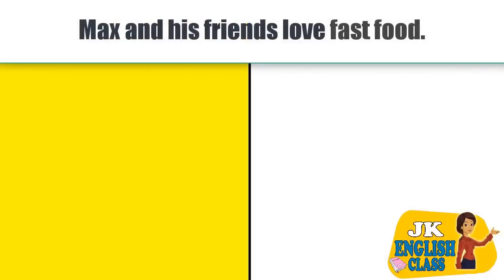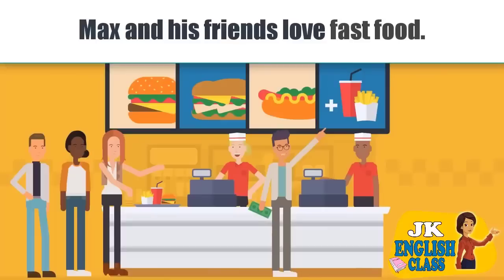Mats and his friends love fast food. El término fast food lo podemos utilizar para referirnos a toda la comida rápida, ya sea McDonald's, Burger King, KFC, todo ese tipo de comida entra en la categoría de fast food. Mats and his friends love fast food. Mats y sus amigos aman la comida rápida.